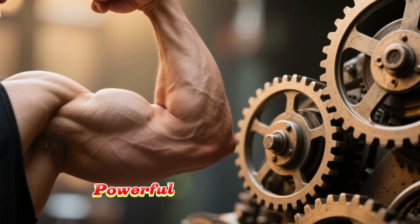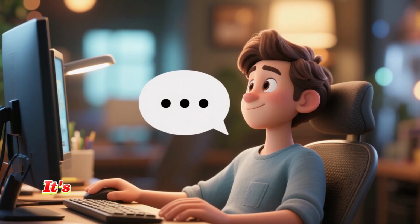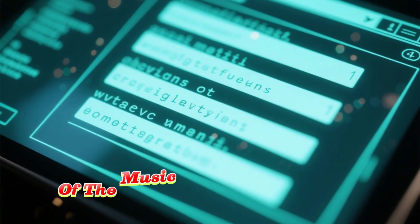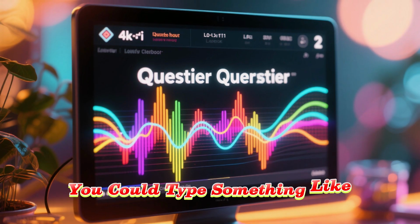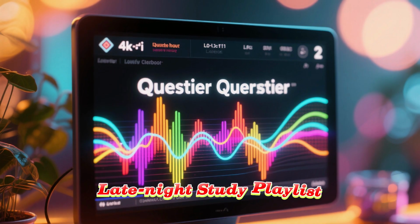It's incredibly powerful yet surprisingly easy to use. So how does it work? It's as simple as talking to a friend. You just type in a description of the music you want to create. For example, you could type something like, "Create a chill lo-fi beat perfect for a late-night study playlist."